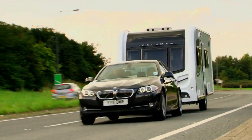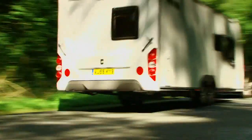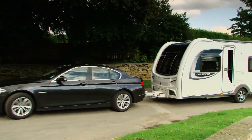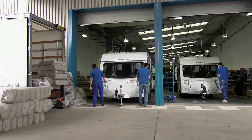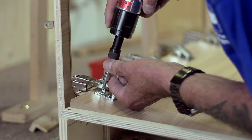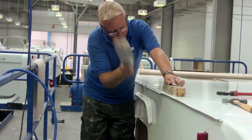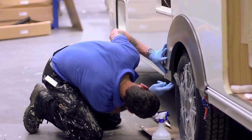It's now been over 25 years since the first Coachman Caravan was handcrafted in Hull. A lot has changed since then, but our experienced team still build each caravan by hand to the same exacting standards. We are committed to producing caravans of the highest quality that will stand the test of time, so they still look fabulous and work perfectly after many years on the road.